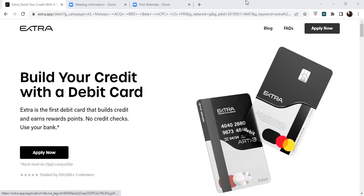I wanted to bring you a video on how you can use this extra debit card in order to build your credit, and you can increase your credit score by doing so.